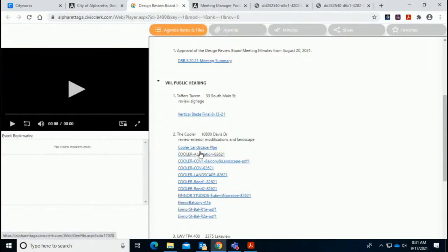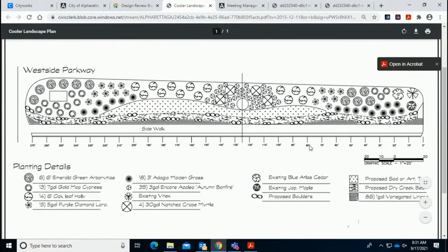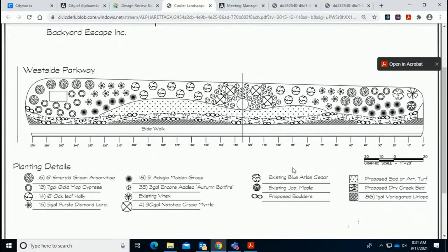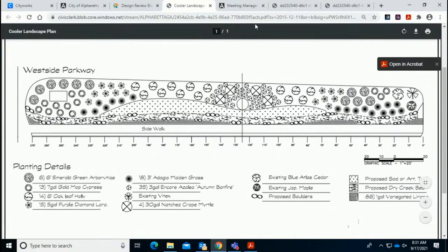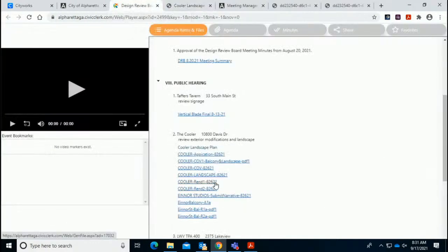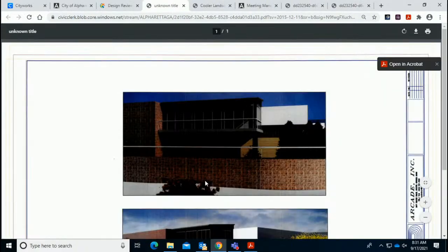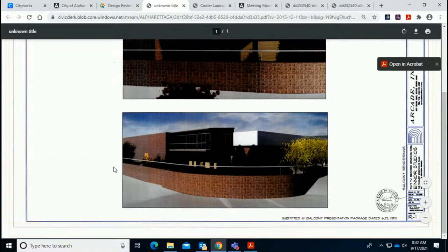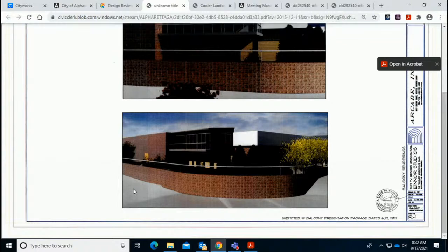Looks like some... I'll do the same thing on my laptop. Here's the landscape plan that they sent in for just the street side of the building. I haven't used this forever. Give you the renderings here. Renderings are a little bit, well, those are dark. There's some lighter ones, yeah. This one gives a decent view.